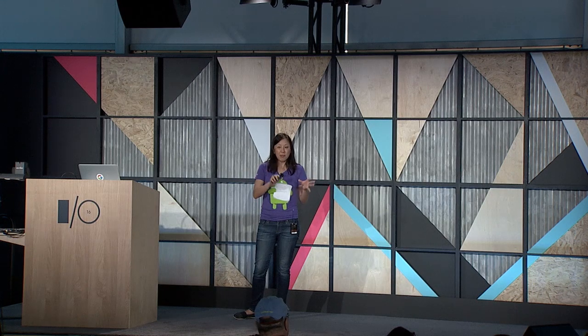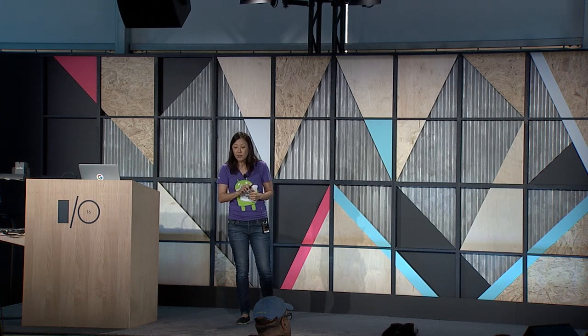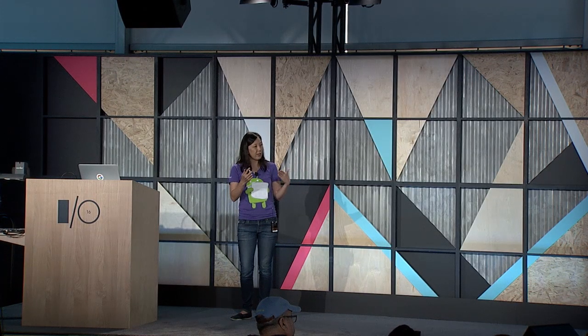Finally, the most important tip of the day: you don't have to keep this all in your head. You don't have to furiously scribble down notes. We'll be including all of this material in a new section in our Developer Policy Center called Kids and Families. This is coming in June. All of this will be covered in detail, with obviously a lot more technical instruction on how to do the ad tagging, etc.